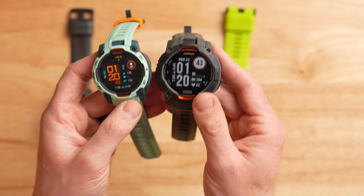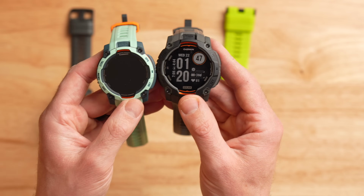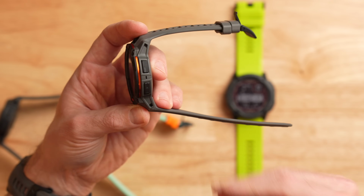I'm not sure how much more durable it got, but on top of that, I think it also acts as part of the GPS antenna. When it comes to the buttons on the new Garmin Instinct 3, again, very similar to previous generations.